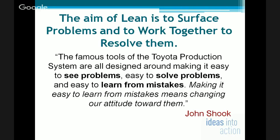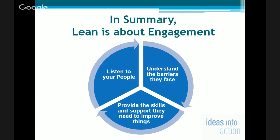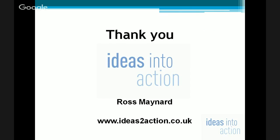The aim of Lean tools is to surface problems, and the Lean philosophy then has us work together as a team to resolve those problems. So in summary, Lean is about engagement with your team. Listen to your people. Understand the barriers that they face in their processes. Provide the skills and support that they need and the time to improve things.